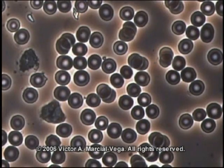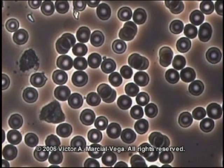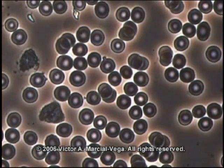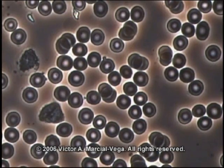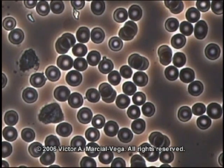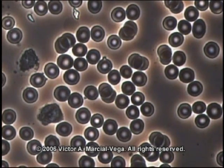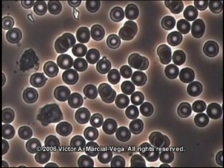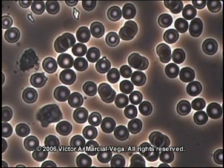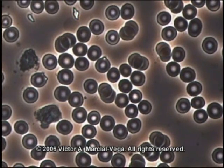Now, this is after 5 days. There's no more bacteria in the background, almost none. Now, the red blood cells are a little pale in the center. Even though they're separate from each other, which is a major improvement, they're still not dark enough. That means they don't have enough hemoglobin. They're pale. Therefore, they're anemic. This patient is still anemic. They're still pale in the center, and he's still a little bit acidic.